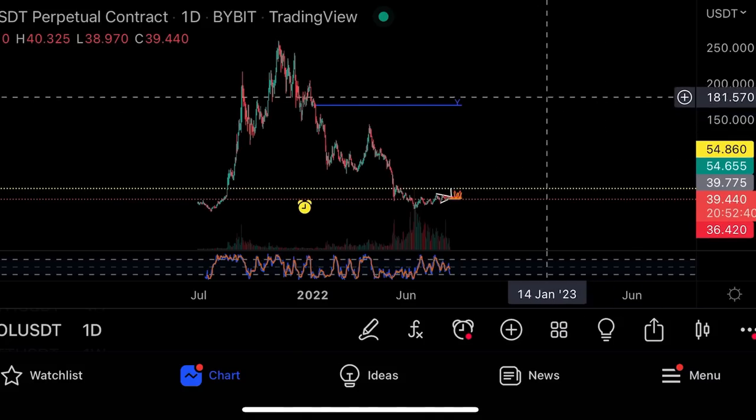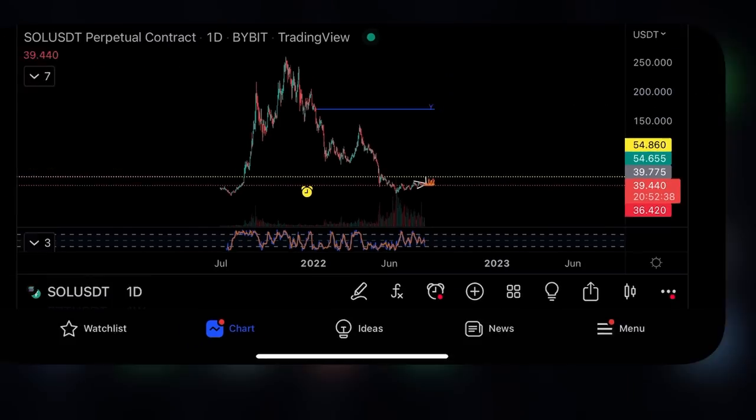Solana right now is at $39. At its peak, it was $260. And this is a chain that a lot of people are using, a lot of projects are using. So pay attention also to Solana.